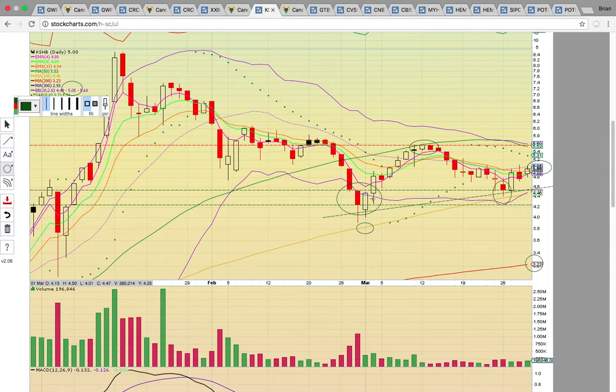So you have a low, and then the high, and then the lower high, and so this next high could be higher if it keeps pushing in an uptrend. If it can get an uptrend going. It's in a sideways channel currently.